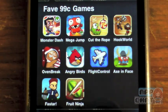People, this is App Chat, and these are my favorite iPhone, iPod Touch, and iPad games ever. Well, they are my favorite casual games that I recommend to everyone. You know, kids, adults can play them. So of course I have other favorite apps, but these ones are great, and most of them are only 99 cents. So stick around if you want to see how they go, because they are awesome, and enjoy.